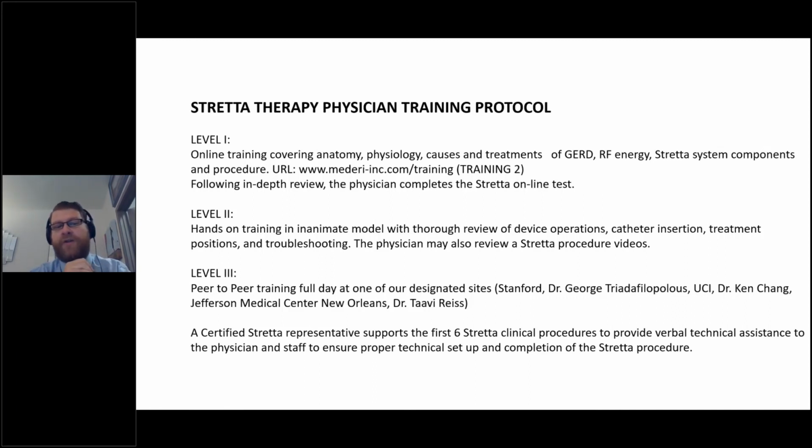The level two training is a hands-on training with an inanimate model. And we can do that either via video message with one of the Laborie team present at your clinic, or alternatively, we can do it as part of a larger training day. And in fact, we did the first example of that last January in Switzerland with a reasonable degree of success. The level three training is a peer-to-peer training, either in person or via video at one of our designated sites. We tend to use physicians who have performed more than 200 procedures as trainers. And we also have a series of individuals, both in Europe and around the world, who are product representatives and experts who are able to be physically with you for your first six procedures.